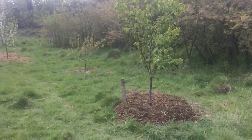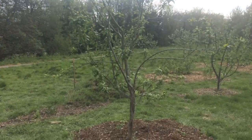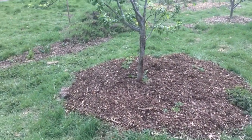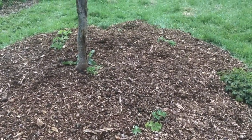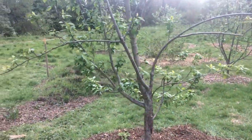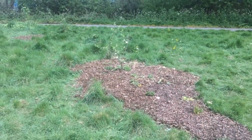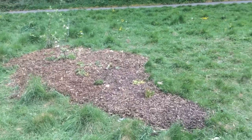Another apple tree over there. This one in the middle, that's a plum, but all the rest are apples. So the biggest tree in the orchard is a plum. There are some plants underneath here, but I think that's hogweed, I forget. So a small apple tree there with various plants underneath it.